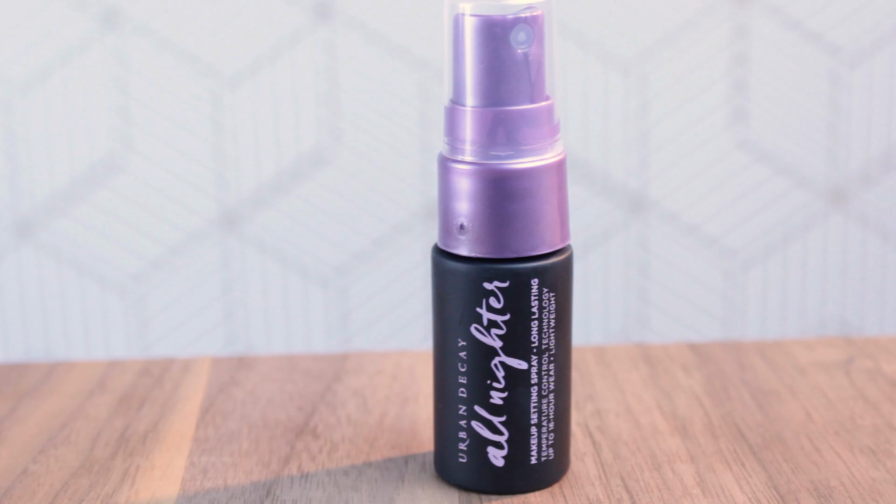I don't know if I would go and buy this. I'm gonna have to see how it wears. If you guys have tried this lipstick, let me know down in the comments. It only has 4 out of 5 stars. I would have thought that it would be higher for a lipstick that's this expensive. Let's go ahead and use the Urban Decay All Nighter.